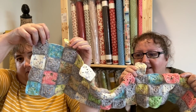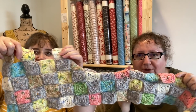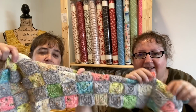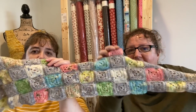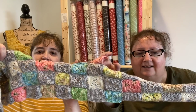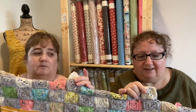And oh my God, I love this blanket so much. It is so pretty. It is very wide, which is what I wanted. I lay it down across my queen size bed. But I am kind of working on rows 3 and 4 at the same time.